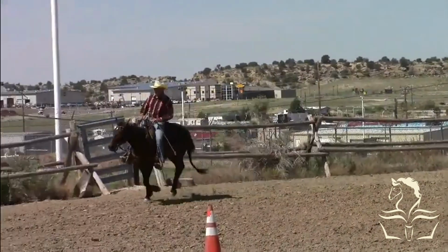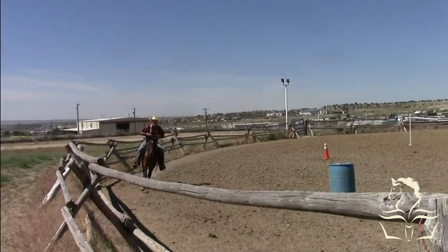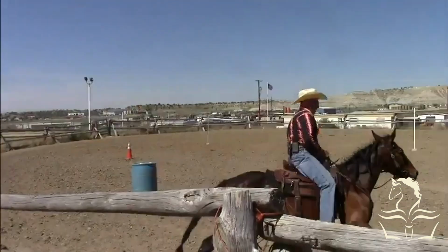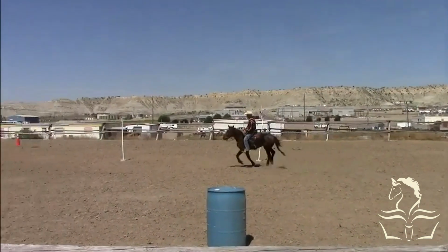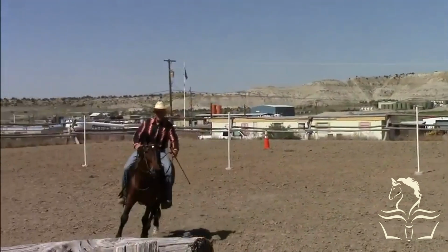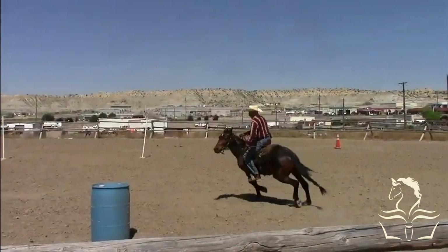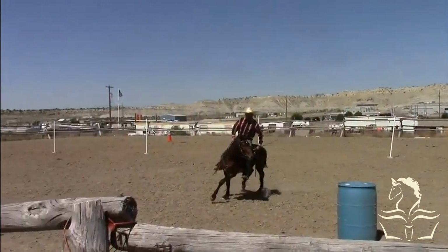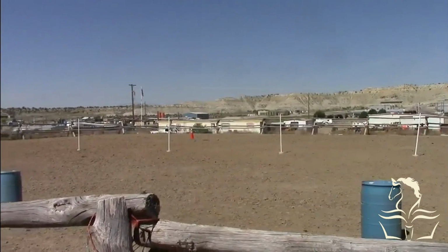So I've been out here this morning, I've probably loped, and I'm not even on the left lead. He picked up the right lead. Slow him down. See if we can do it again. Even when I'm going left, if he has a chance, he'll pick up the right lead. He's spooking from the camera there. So let's just bring him around. It looks like he always thinks that camera's going to eat him.